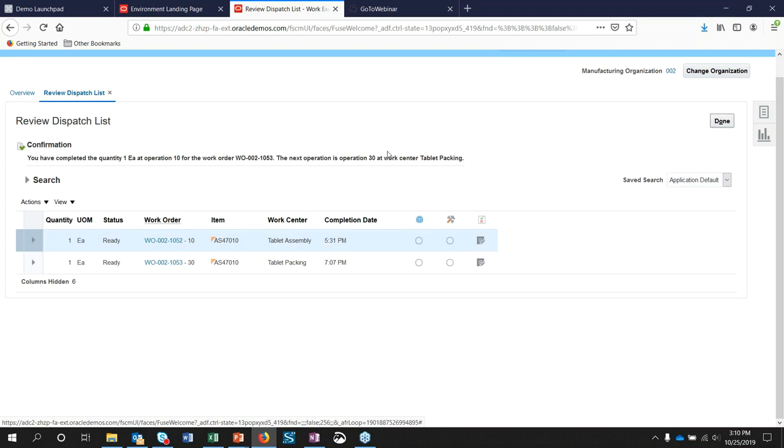So as you can see, with 2 or 3 clicks of a mouse, I can move through these operation steps, and it gives me that train track information up top, which allows me to move quickly and efficiently through the system.